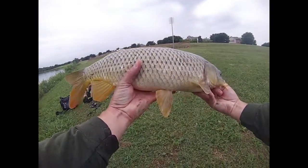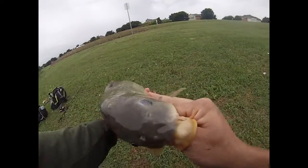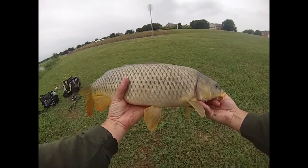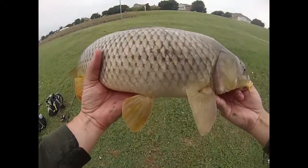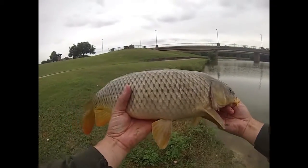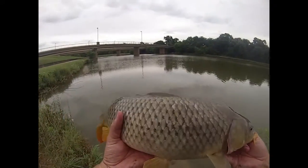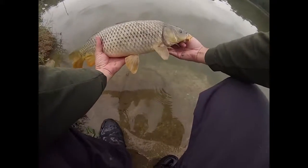Oh yeah, nice little common carp. Beautiful little fish. Got a little bead up there on the side. All right, that's gonna be our 4th species of the day right there. Very good fish. Wish I had somebody else here with me to take a good photo, but I'll get it back in there and we're gonna move on to another pond.